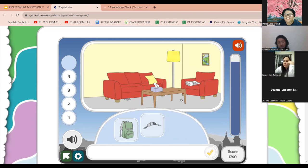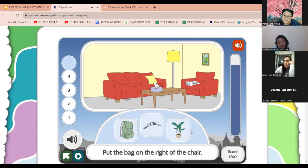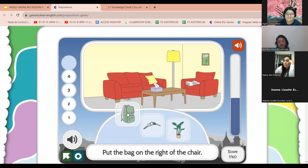Okay. Put the bag on the right of the chair. The bag? Encima. On? Under. A la silla. Where? A la derecha de la silla. En la derecha sobre la silla. Okay, let's see. Hasta está del otro lado.